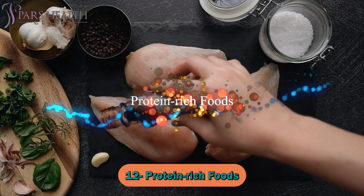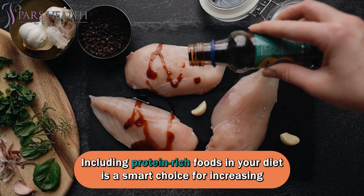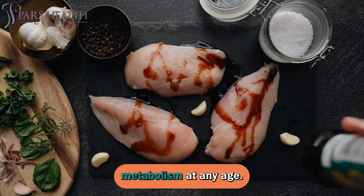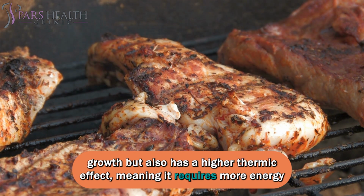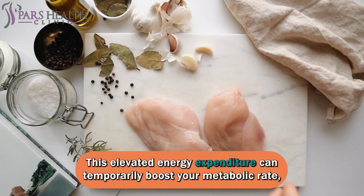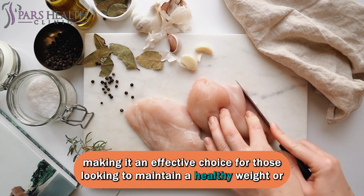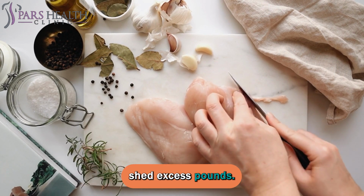Number 12. Protein-rich foods. Including protein-rich foods in your diet is a smart choice for increasing metabolism at any age. Protein not only provides essential building blocks for muscle repair and growth, but also has a higher thermic effect, meaning it requires more energy for digestion and absorption. This elevated energy expenditure can temporarily boost your metabolic rate, making it an effective choice for those looking to maintain a healthy weight or shed excess pounds.